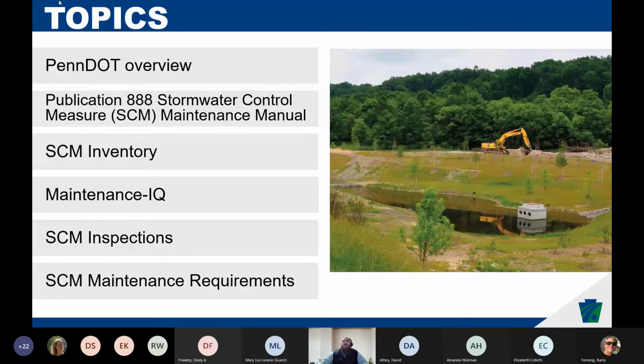So right now I'm going to go over our Penndot Overview, our Publication 888, our inventorying procedures. Our Maintenance IQ is where we store all our information. It's our GIS system. SCM inspections, so how we inspect our stormwater control measures, and then our stormwater control measure maintenance requirements. And I'll apologize, I know a lot of people call them BMPs. Here in the department, we focus more on stormwater control measures, so you can kind of interchange those two.